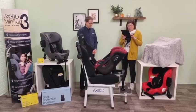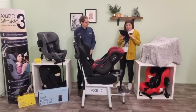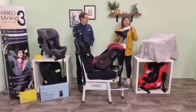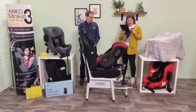Love that it can be used in the front seat too. Much easier to play with the child if you sit in the back when they're rear facing. Yeah, as long as you're not driving, because you cannot do that from the back. Great ideas to help, thank you, says Hannah.